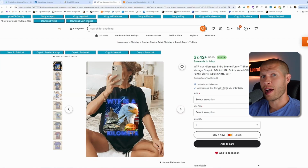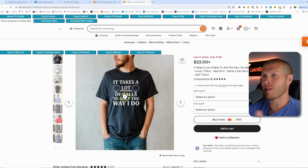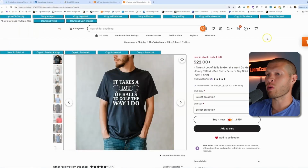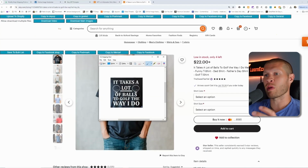Then, once you find a hot selling design, it's time to recreate it on your own, right? So we're going to use these two as examples here. This one right here, which is pretty funny in my opinion, and this one about golf. The first thing you're going to want to do is either download the actual picture or take a snippet of it. What I like to do, so we don't confuse the AI when we're using this tool, is take a snippet of the design, so we don't confuse it with the picture of the guy, the background, etc. We're just going to take a screenshot of the actual design, right?